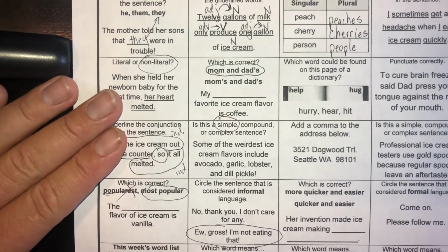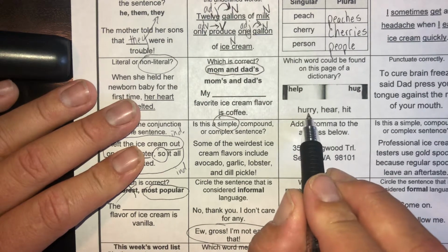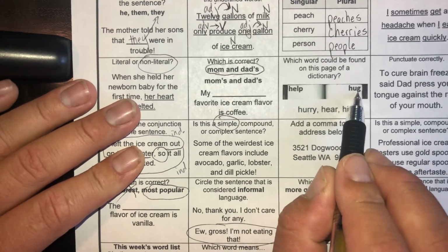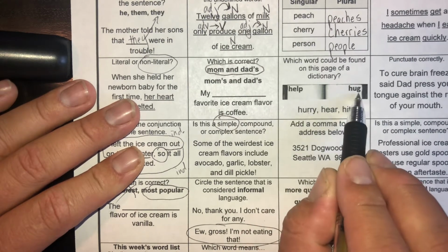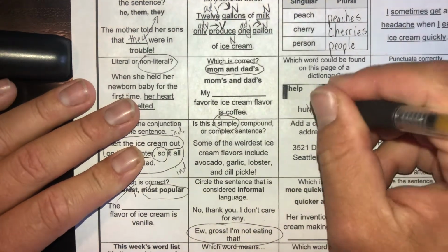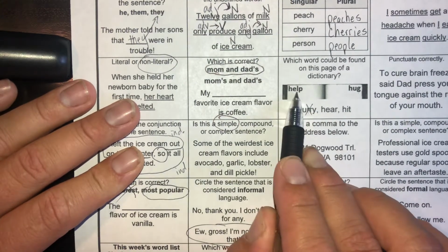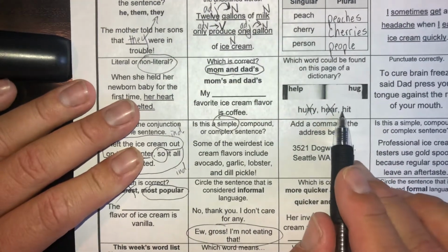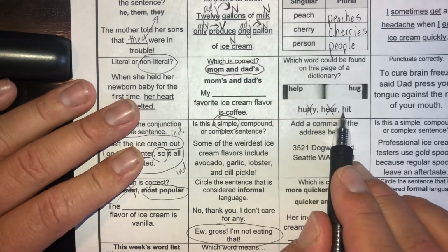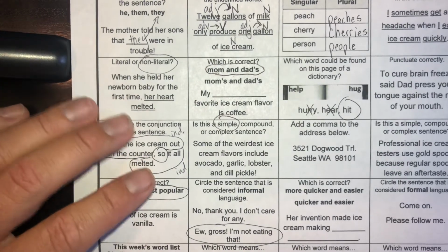Which word could be found on this page of the dictionary? Let's see. H-U-R. H-U-R is going to be past H-U-G because R is past the G in the alphabet. H-E-A. H-E-A is going to be before H-E-L because the A is before the L. H-I is after H-E. H-I is before H-U, so hit.